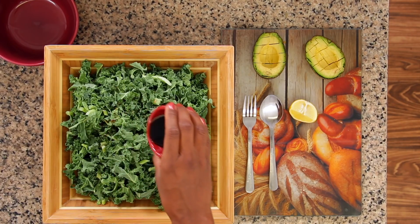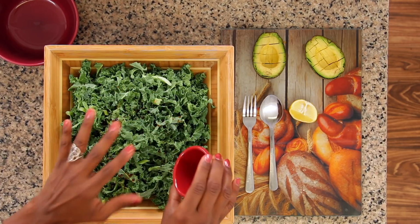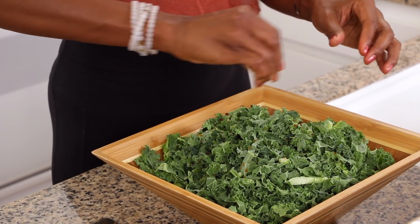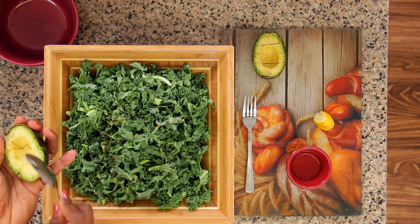All right, so let's make the dirty kale salad. It's 4 ingredients. All you need to do is pour 2 to 4 tablespoons of Bragg's right on top of your kale salad. And then you're gonna do a half, this is a fourth, so you could do a fourth to a half a lemon, depending on how lemony you want it, totally up to you. And then, this is the secret, the avocado.